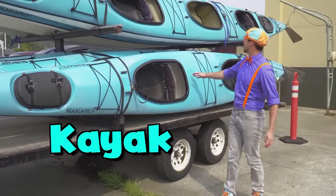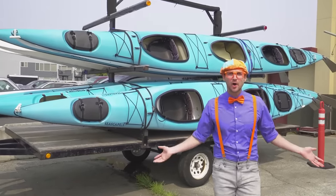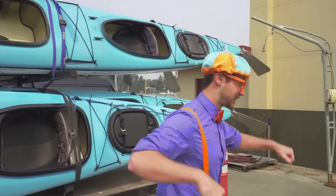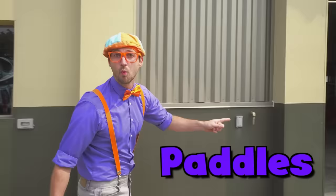Is a kayak. And kayaks are another type of boat. Interesting. Kayaks are powered by humans going like this with paddles. And in here, there's more kayaks.